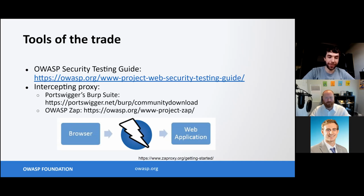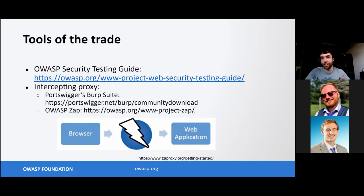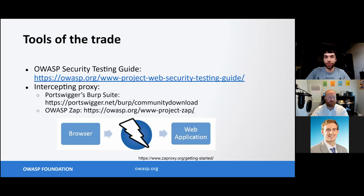So I see we're about halfway into this presentation. I might have to skip through all of this, but in any case, the tools of the trade for web application penetration testing are several things. I'll have to stop sharing my screen for a moment and try to share my browser.